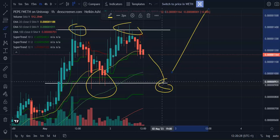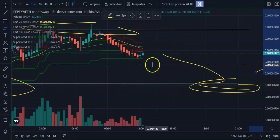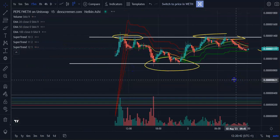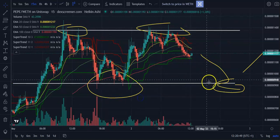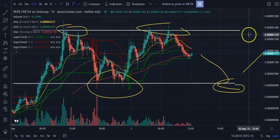So if you are looking to buy this token, I would wait, okay? Because right now the token is dumping. People are taking profit, which is normal, okay? I would wait and see what's going to happen in the next few hours. I might be wrong, the token might not even come all the way down. The token might continue to go up, okay?